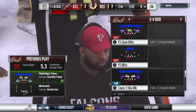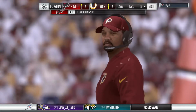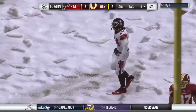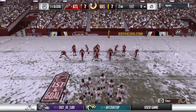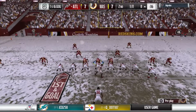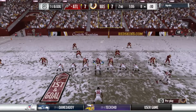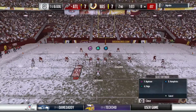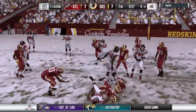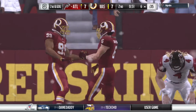A big run there by Freeman. 53 yards on the ground. So the run gets them the first, and now they operate with a fresh set of downs. And the big tight end shifting around. First and goal. Defense with their backs against the wall. And he'll be stopped just outside the 5 at the 6. It's a gain of a yard, and it'll set up second and goal.